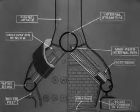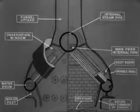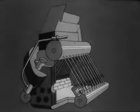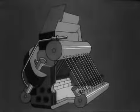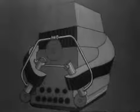Soot doors provide access for cleaning purposes, and movable panels provide ready access to the tube nests for boiler cleaning. In this sectional drawing, we see the outer casings of our boiler in position on one side. These cases serve to retain the heat and to act as the necessary conduits for the entry and flow of air. And just to round things off, let's put the other side back, and there's the boiler complete.